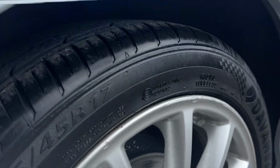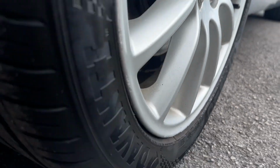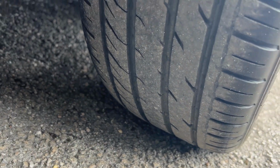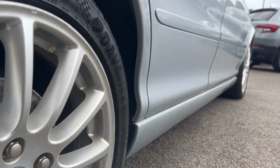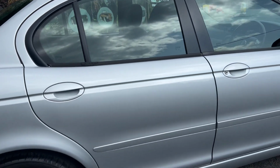Very clean on the bodywork all the way around. All the wheels are curbed on the edges, not horrendously. Good tyres all the way around. The bodywork is absolutely beautiful. No dents, scratches, scrapes down the sides. So very, very clean and tidy example.